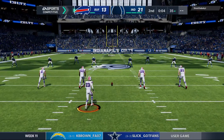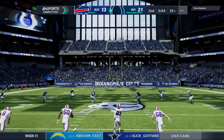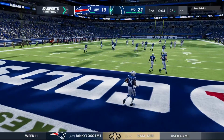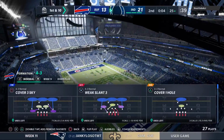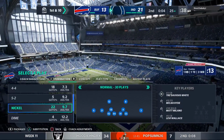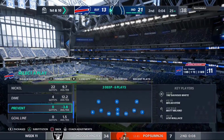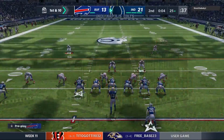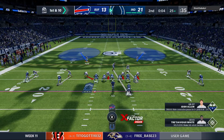4 seconds, all that remain here this first half as the kick gets away. And no return on this one as the fair catch is signaled for and taken. The Colts take over 1st and 10 at their own 25-yard line. The Colts come to the line ready to start their next drive.